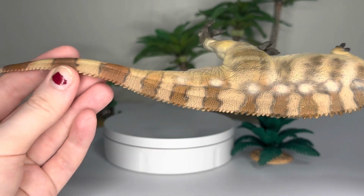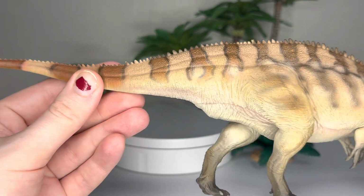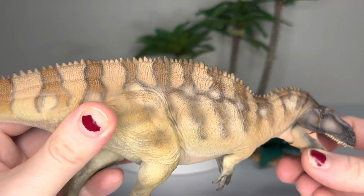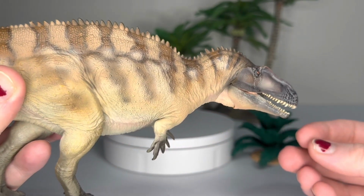And I love the spines that they added. You know, how much of that is realistic, I don't know. Again, I love this animal, but I'm not a paleontologist. But I just absolutely love the effect that it gives. It just looks like a truly menacing yet real animal.